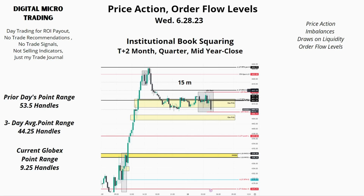This is institutional book squaring, T+2, month, quarter, and mid-year close, because T+2 is trade plus 2 days. So that's why all of these milestones happen right now on Wednesday, the 28th. It's the last technical day to have major money square their books before July. So this is the last day of June, technically, because of settlement.